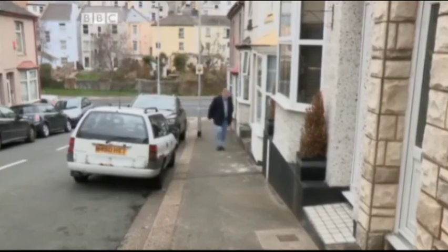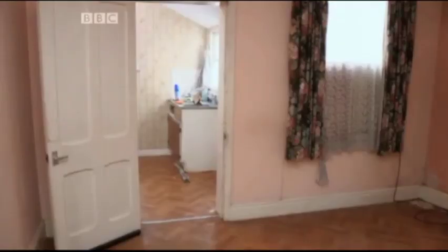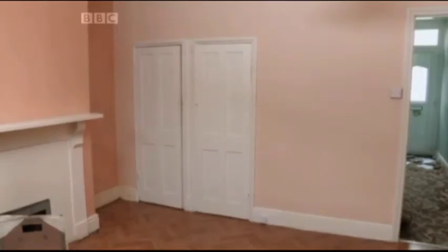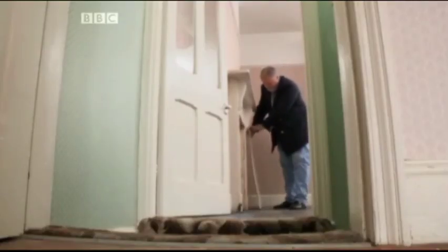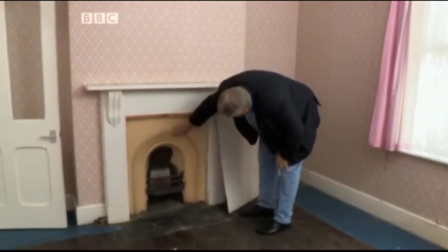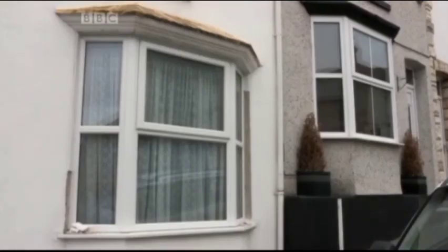He's originally from Plymouth and moved back from London a couple of years ago to retire along with his family. Over the last 20 years, he's built up a portfolio of buy-to-lets. I met up with him at the property to find out his plans for this house.